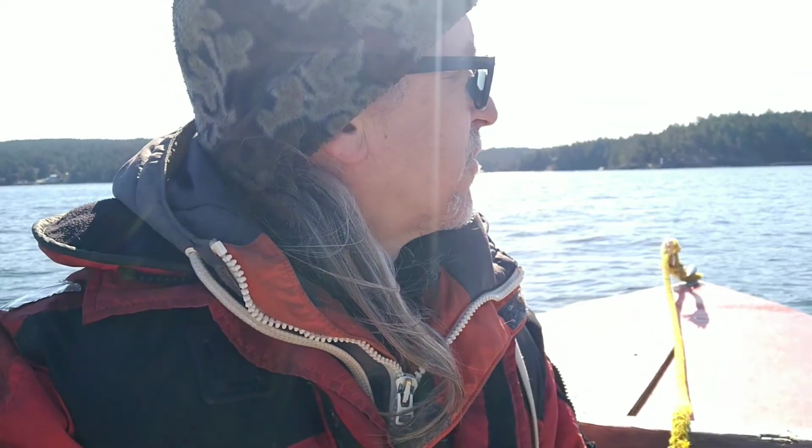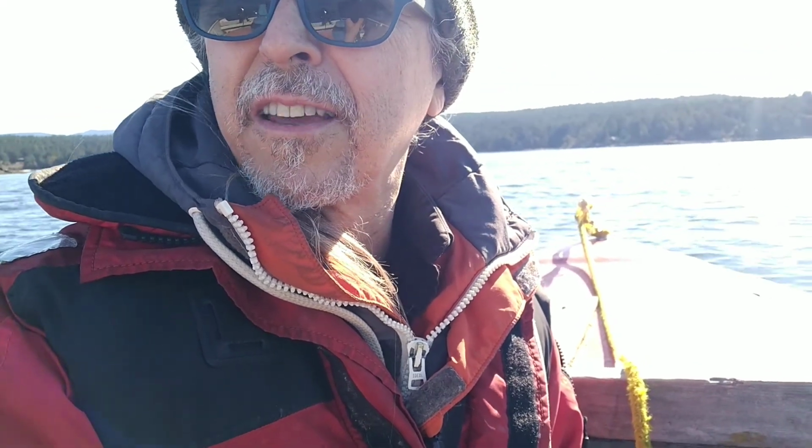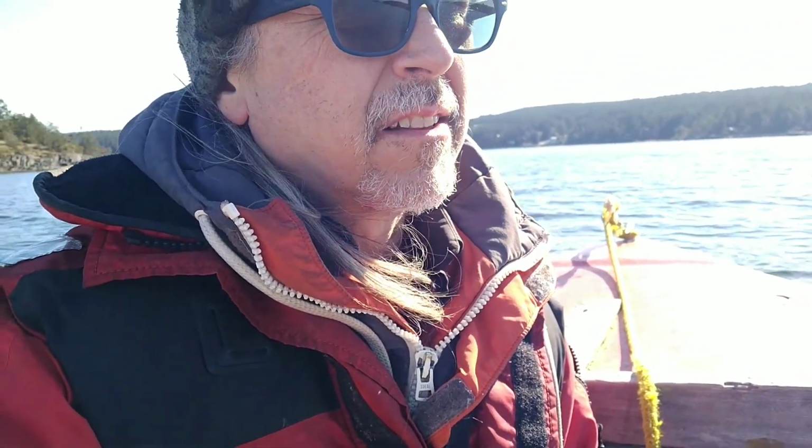Behind me is False Bay of Muscogee Island, and I've decided that I'm going to cross over to Cedar Island and see what's over there. I'm going to head against the wind here. There's a northwest wind blowing, so I'm going to head against it. If it does get more windy, at least on the way back I'll be with the wind instead of against it.